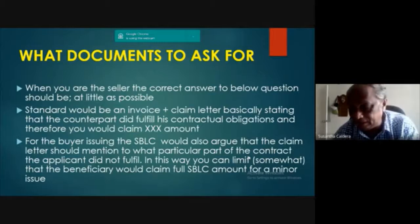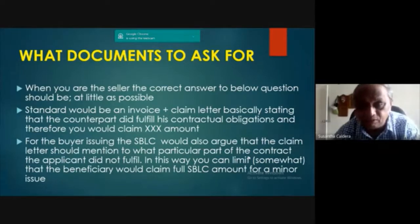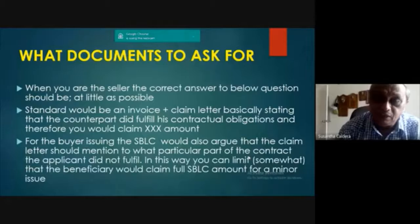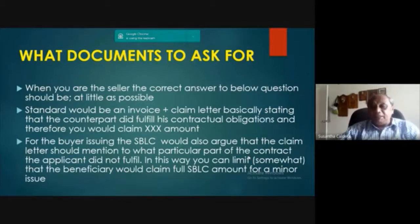Normally the standard claim is invoice plus claim letter. Right? For the buyer issuing the standby LC would also argue that the claim letter should mention to what particular part of the contract the applicant did not fulfill. Right? In this way, you can somewhat limit that the beneficiary would claim the full standby LC amount for a minor issue. Right? I think with your experiences, you can see how this is happening.